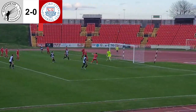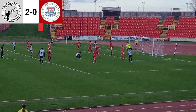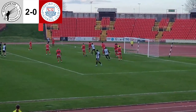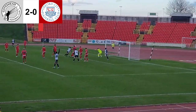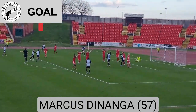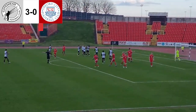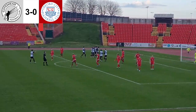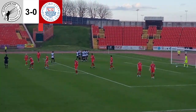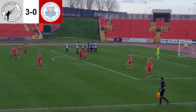Hannon's ball in. Shoot, man. What the hell was that? Of course, Hannon offside. Gets the ball in. It's cleared. Shot. Yes! It stands. It's Dananga again. Right place, right time, that's why he's the Heat's top goalscorer. Gateshead 3, Oxford City 0. Game over now, surely. Double for Dananga.